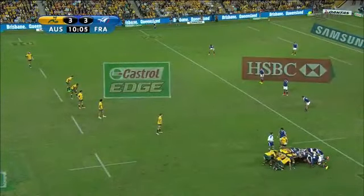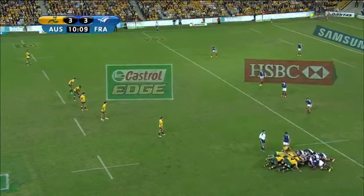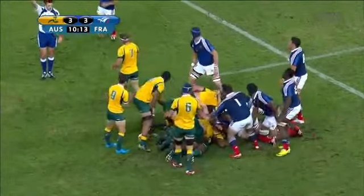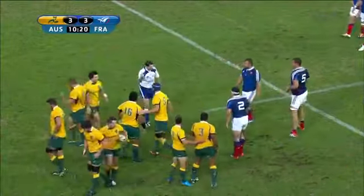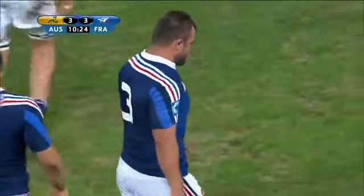First scrum, big opportunity. Will the Wallaby backs be on how flat they are? Adam Ashley-Cooper, midfielder between the centres. Penalty goes to the Wallabies, scrum penalty. Down. Losing bind, touch it. Yeah. Nicolas Mas penalised there, the captain.